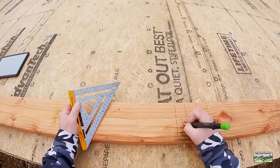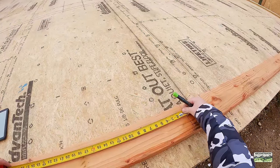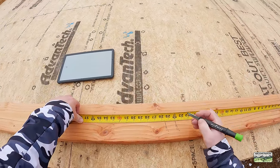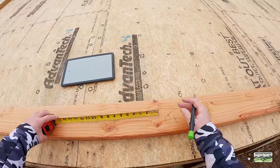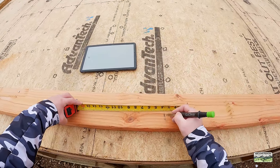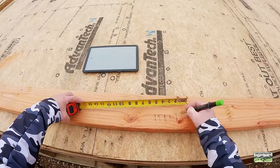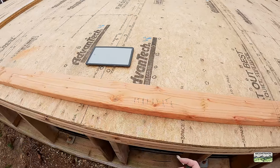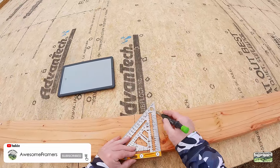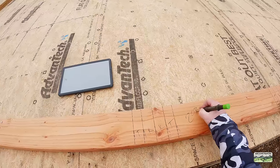King, king, trimmer. Trimmer. King, king, trimmer. As you can see, we're going to need to add some framing down below so that those king stud trimmers trace all the way to the foundation.